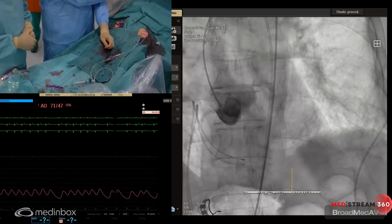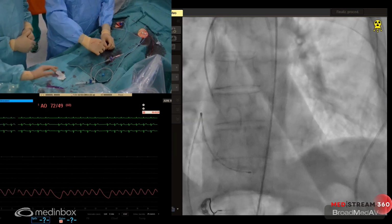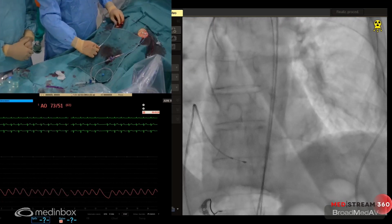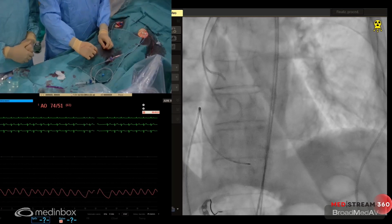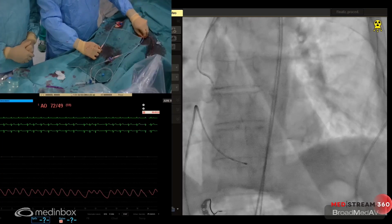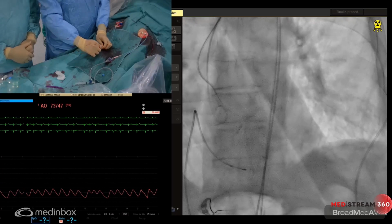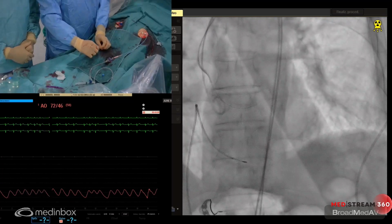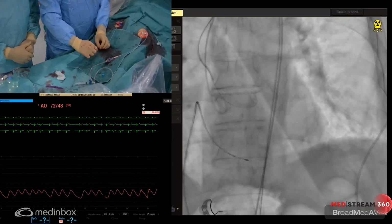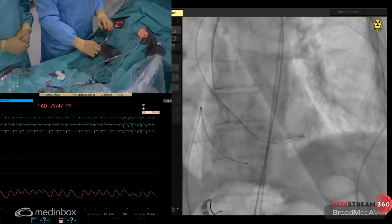We usually use the steel core wire. We have already implanted the transient pacemaker up to the right ventricle. Sometimes we use the wire that is inserted in the left ventricle, but we have decided to use the pacemaker. In this case, as Daniel has told you before, the patient has some conduction abnormalities, so we have decided to use the conventional pacemaker.